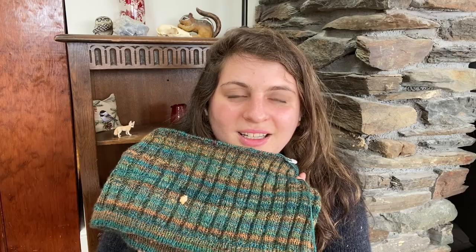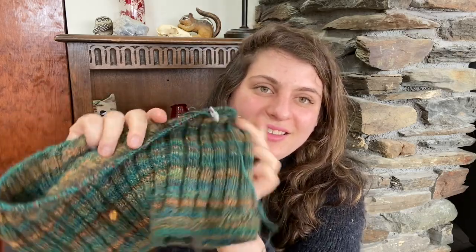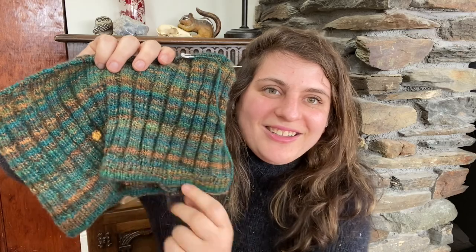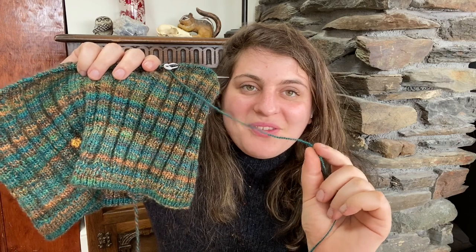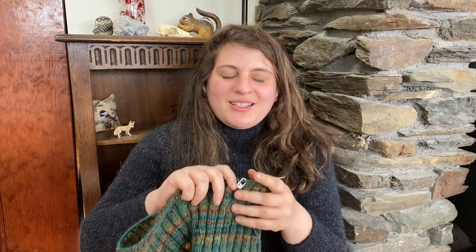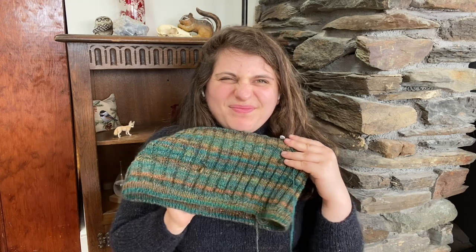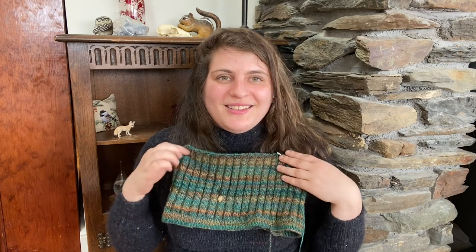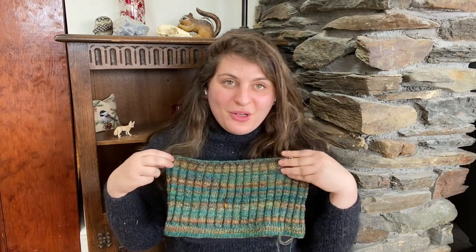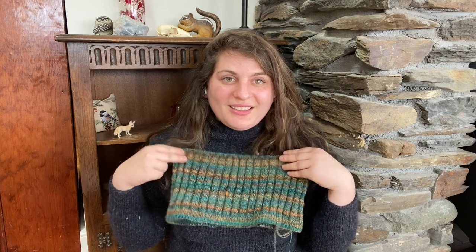So if like me, you are new to spinning, I would recommend trying to knit with your handspun because you'll learn a lot about what you like and what you don't like. But I do really like how this is turning out. It's a great learning experience. There are some areas where I'm like, this feels perfect. It feels squishy, it feels bouncy, but it's not too thick. And there are other areas where I'm like, too much twist, doesn't feel good in my hands. So yes, very fun new project, very excited about it.